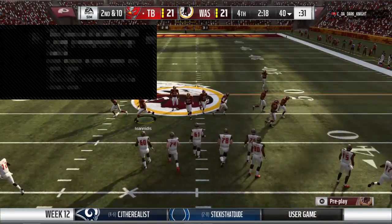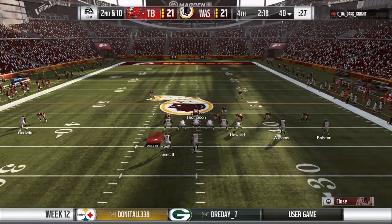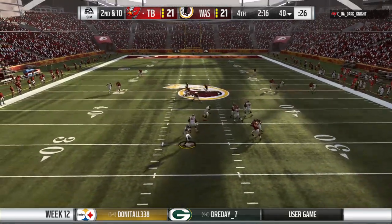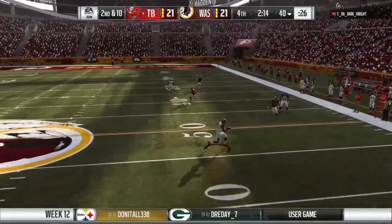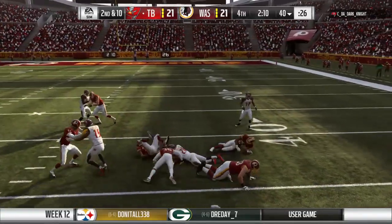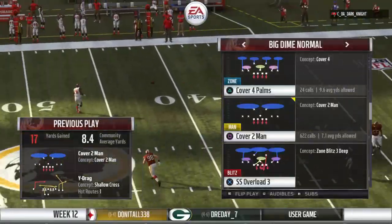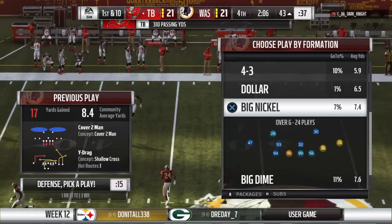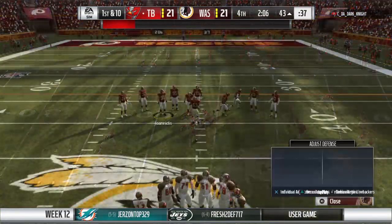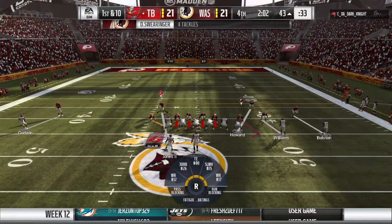So 2nd down and 10. Once again, they'll go from the 40. Second and 10 now. It's Roethlisberger. Caught on the right side by Jones. And he'll work it across midfield inside the 45. And give him 17 yards that time as that'll move the chains. And it looks like this will be the last play before the 2-minute warning.